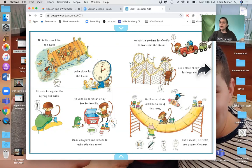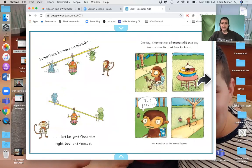He builds a go-kart for Go-Go to transport the skunks and a small roller coaster for local chipmunks. He'll need all of his drill bits to fix up this ramp, plus a chisel, a frizzle, and a giant C-clamp. Sometimes he makes a mistake, but he just finds the right tool and fixes it.